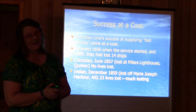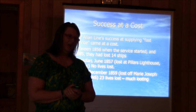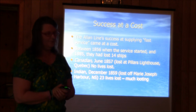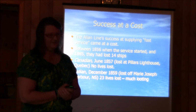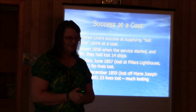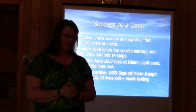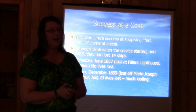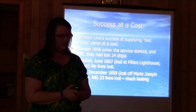But that success for the Allen Line came at a cost. They were supplying fast service, to be sure. But between 1856, when they started providing the service, and 1885, they had lost 14 ships. They lost the Canadian in June of 1857, and that was lost at Belle Isle lighthouse in Quebec. There were no lives lost in that wreck.